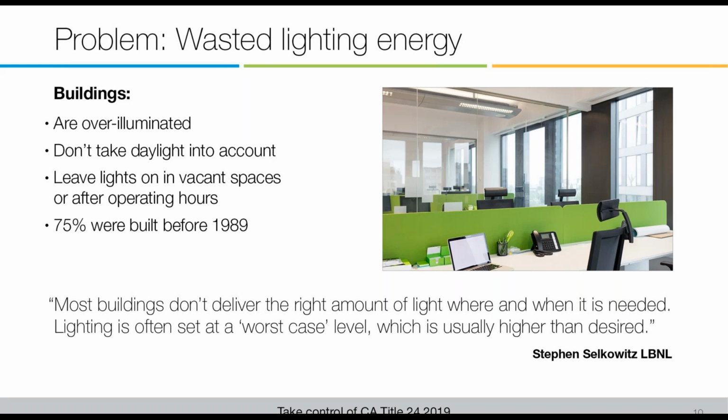There's this quote here at the bottom that kind of summarizes the problem. Most buildings don't deliver the right amount of light where and when it is needed, and it's usually designed for that worst case level, usually higher than desired. So I can say, working with engineers, working with lighting designers, you're trying to create quality of light, but you always want to assume worst case. So I'd rather put more foot candles than fewer if I'm faced with that choice.